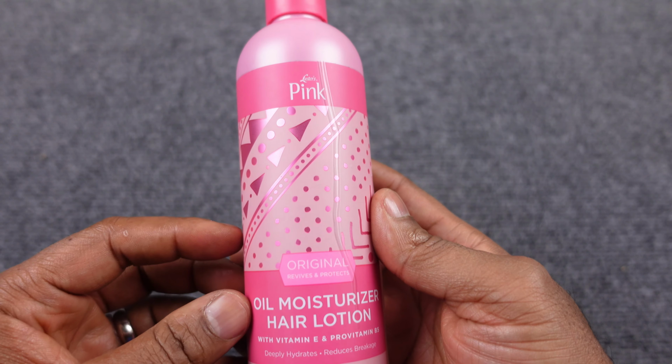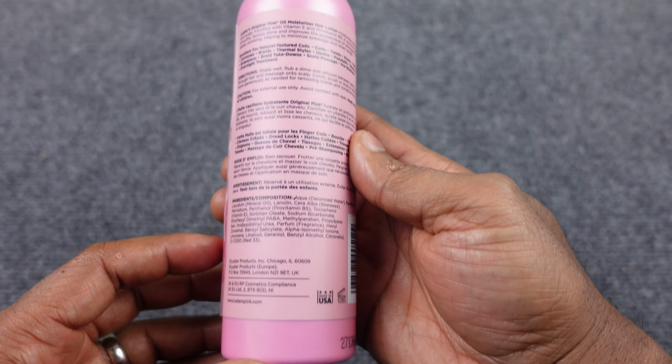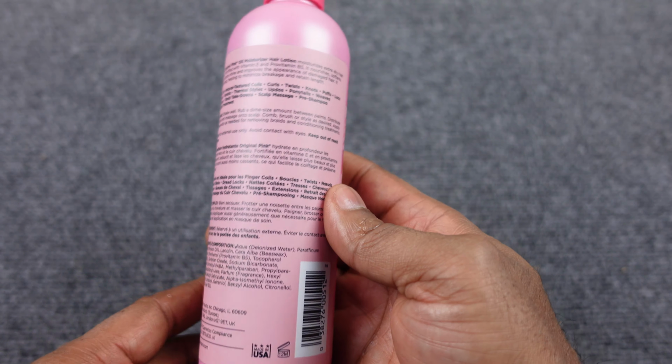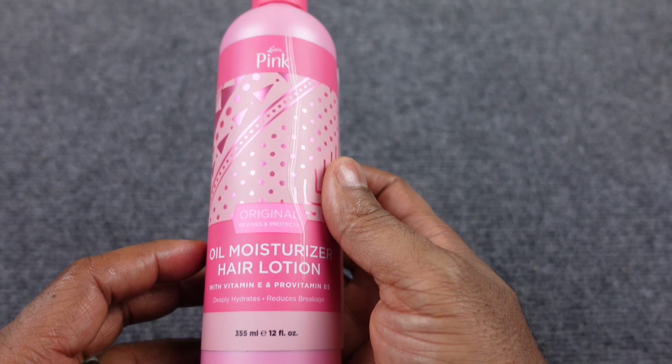Today we're here to share our thoughts on a product that's been a staple in our home, Luster's Pink Oil Moisturizer Hair Lotion. With a large family of 10, finding a versatile hair care product that works for everyone, men, women, boys, and girls, has been a challenge. This moisturizer has been one of our go-to solutions.